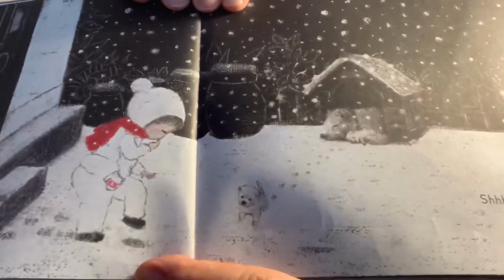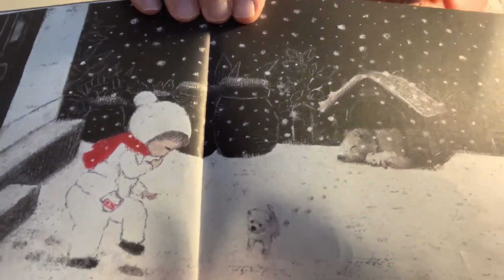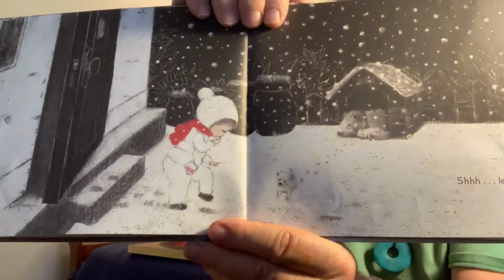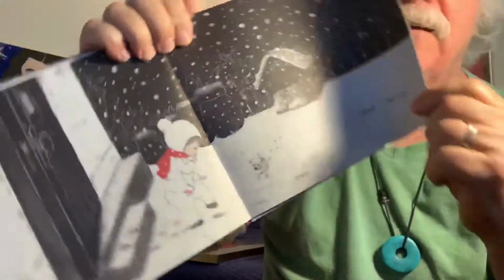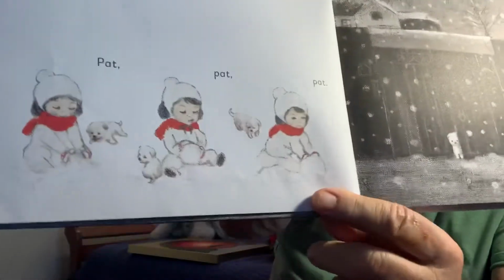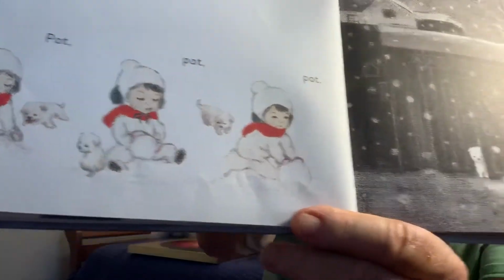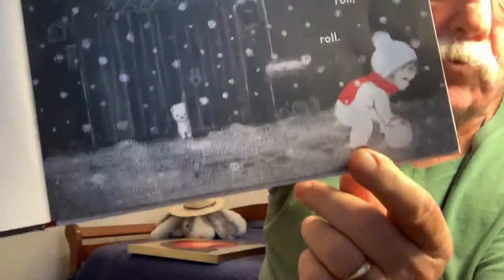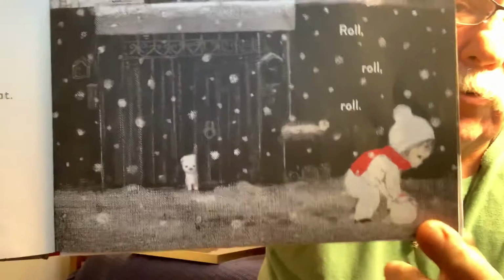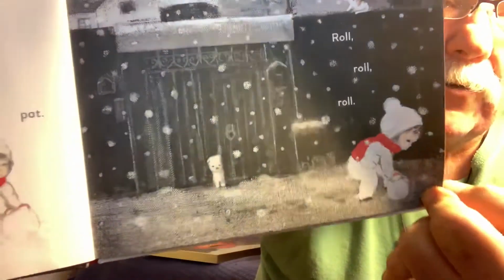Look at that pretty red scarf she's going to put on. She's there in the yard with her dog. She says to her dog, shh, come on, let's go. Let's find out where they're going to go. Pat, pat, pat. She's making a snowball, and she's starting to roll it. And she says, roll, roll, roll. And when she rolls it, it gets bigger, right?